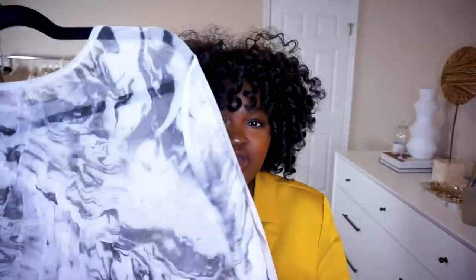And the next item, it seems like I was having a thing for mesh because I also picked up another mesh.